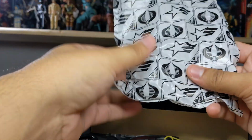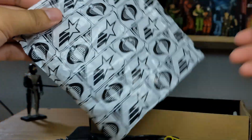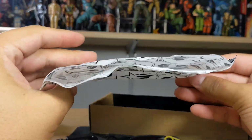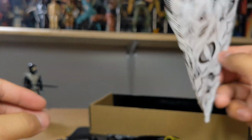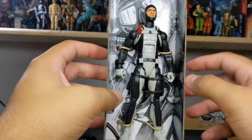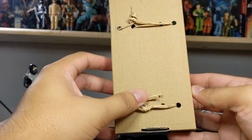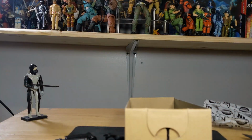Yeah, I think that's about everything in the bag, just to make sure. Yeah, I think that's everything. Well, it kind of works out. Now I have this cool wax paper as the bag. I think that's worth keeping already. Put accessories in there. And then we do have the figure itself with the black and white portrait of that same art that we saw on the packaging. Very cool. Let me get this guy out of here and then we'll take a closer look at him.